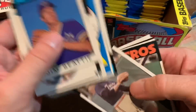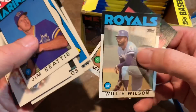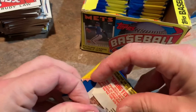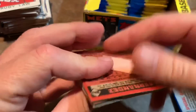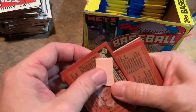One of these days I'll do 89 Topps. I was thinking about doing 89 Topps tonight, but there's the Doc Gooden second year card. I figured, since I've already done 89 Upper Deck and 89 Fleer, I don't want to do 89 again for a little while, so I'll break it up and do 86. And here we are, breaking 1986 Topps, which is pretty much the last affordable box.